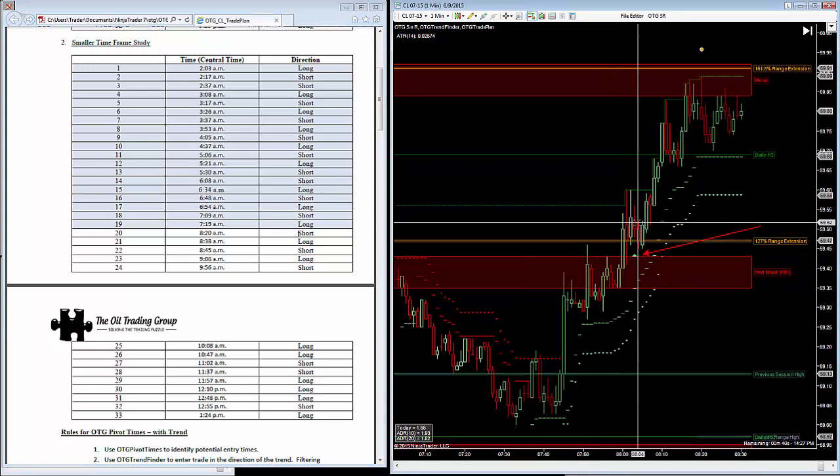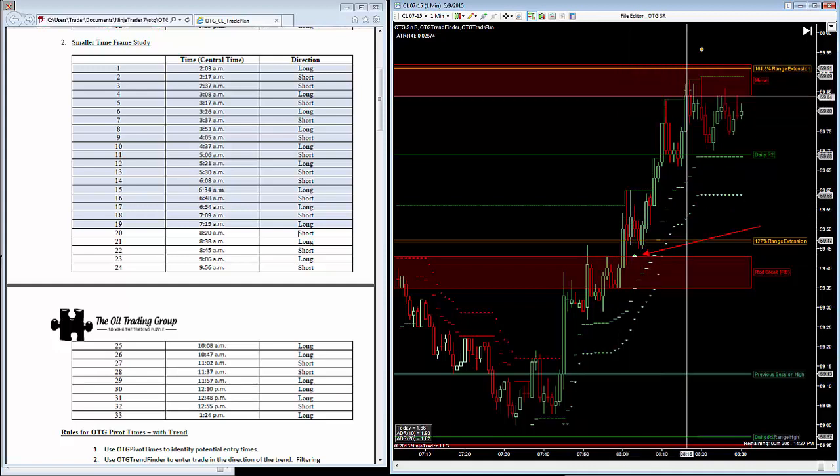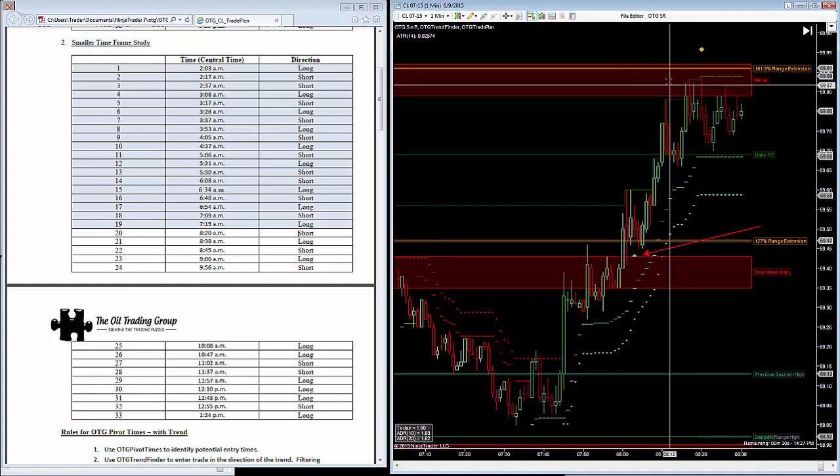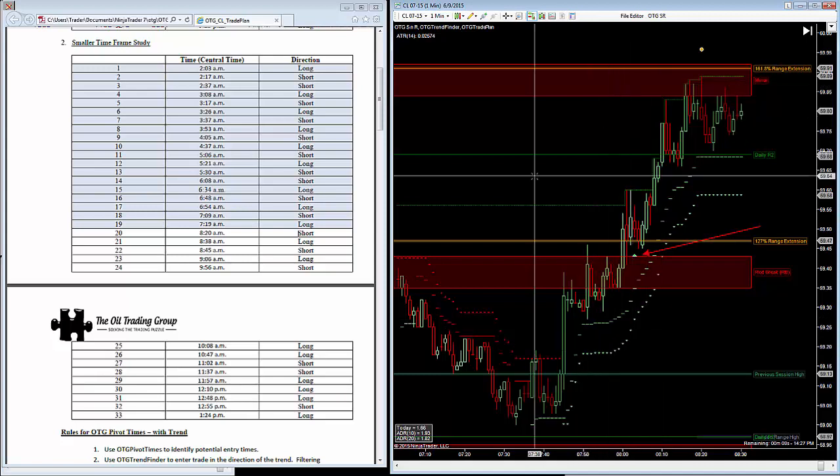I took 2 off. I was in at 53 long. I took 2 off at 73. That's 20 ticks a contract for 40 ticks. And then I went from 53, and even though my target was 88, I ended up pulling the trigger at 85. So that was 32 ticks times 2 is 64, plus 40 is 104. So it was a 104 tick OTG trade of the day, and it happened very quickly for us this morning.